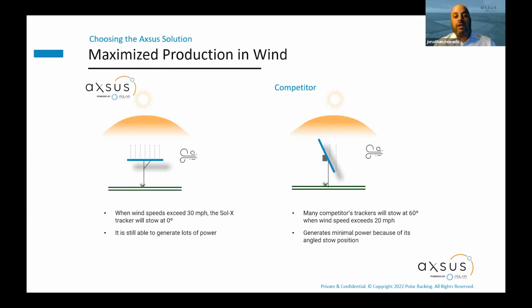So another key benefit here with the Axsus controller is production in wind. So when the system will identify wind speeds of 30 miles per hour or more, it will go into a neutral position. Neutral position throughout the day will allow you to actually produce more energy versus the competition we see in a high stow position, where it may be set to 60 degrees, either east or west. So if you're at the wrong part of the day, let's say in a high wind environment, you're not going to produce as much energy as you would at 0 degrees.